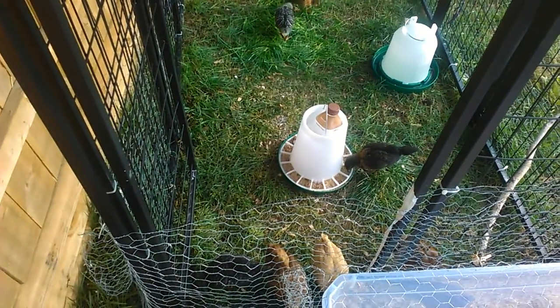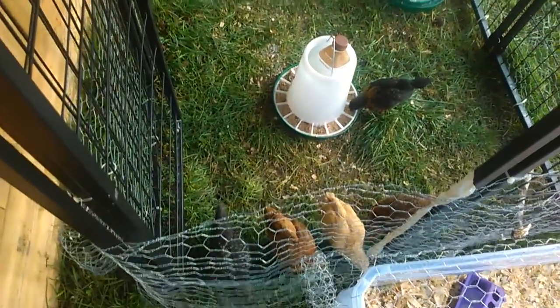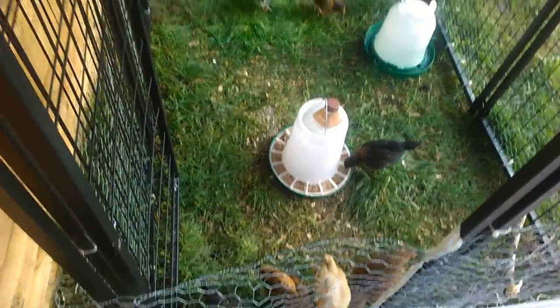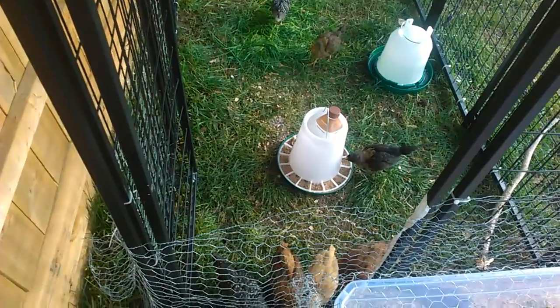They escaped in the shed once. I wish I'd had a camera because actually these four right here, actually five, Raven and these four all got out in the shed and were just going crazy. They're like, no, we don't like the inside.